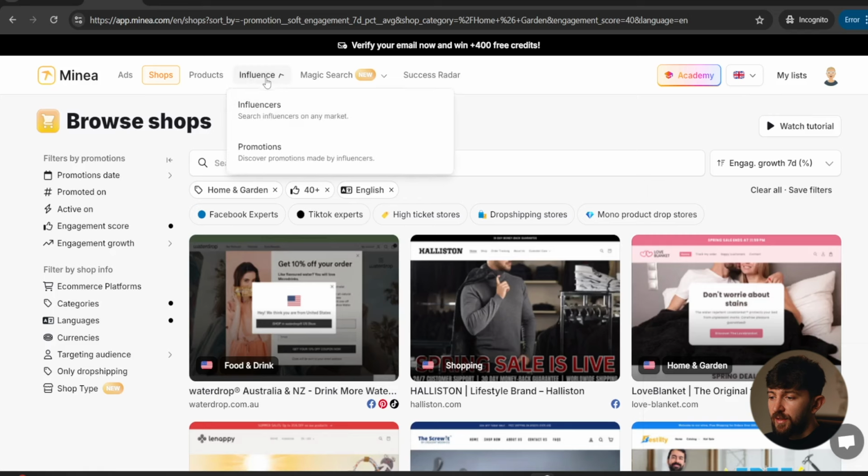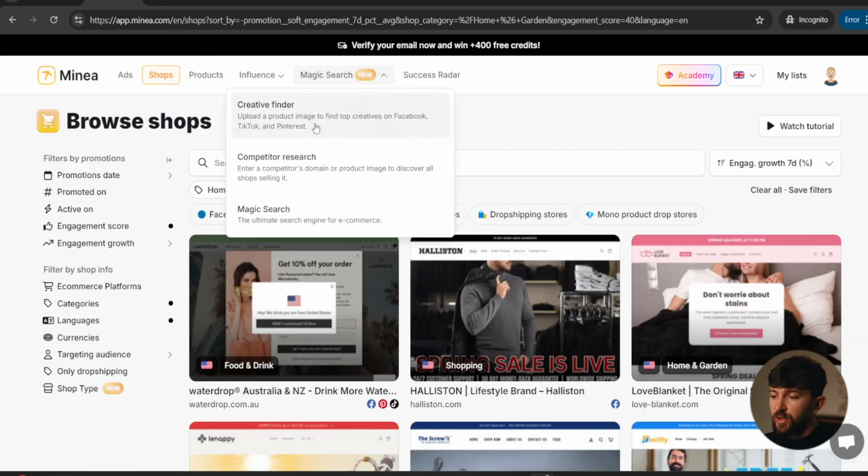So we do have products, influencers, and success radar, but I do want to show you the magic search, which is a really powerful tool that Minea has. So if we just hover over magic search, you can see the creative finder. So this will allow you to go and find creatives for products that you're selling. You also have the competitor research tab under magic research, and then you have magic research in general, which basically allows you to search for anything related to a product.